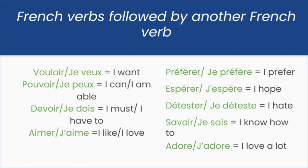Alors, French verbs followed by another French verb. We just saw that you have one block already, which is the je. Now, that's your second block, okay? So you've noticed I wrote vouloir and je veux. Vouloir is the verb at the infinitive. Je veux is I want, in the present tense. You should know it because we just talked about it when you were asking for a baguette, okay? Je veux, I want. Pouvoir, je peux, I can, I'm able. Devoir, to must, to have to, je dois. Je dois, I must, I have to.